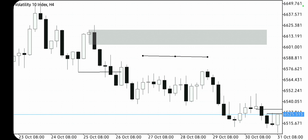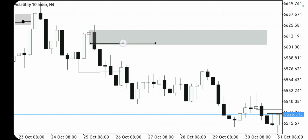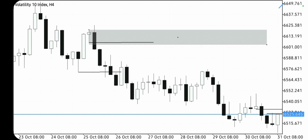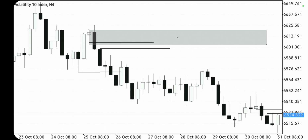as you can see, we had an impulsive movement to the downside immediately after it was created. So I have a very valid gap after the PO high, after that zone was created. So I'm looking at this as valid. I'm looking at that PO high as a valid zone.